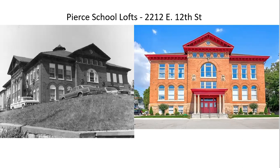Built in 1900 by Clausen and Burroughs again. It's on 2212 East 12th Street in the Village of East Davenport. It's a basic four square in shape with a hipped roof built of Milwaukee brick. And it's a combination of Richardsonian style with those round arched arcades and more neoclassical features like the triangular pediment.